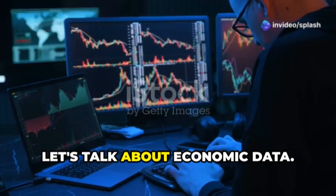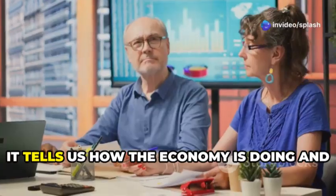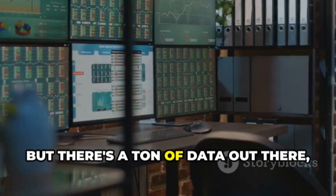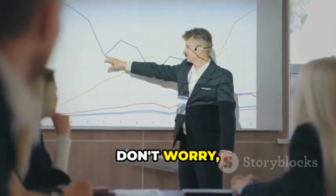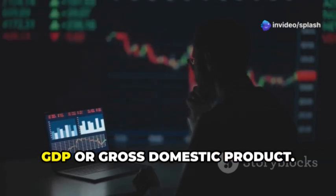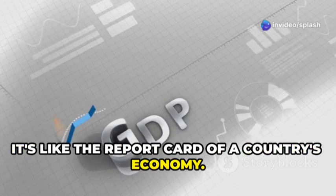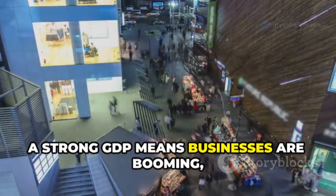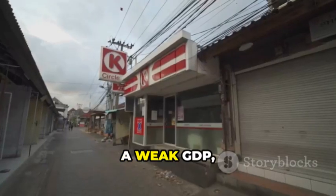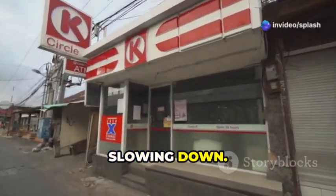First up, let's talk about economic data. This is the lifeblood of the markets. It tells us how the economy is doing and where it might be headed. But there's a ton of data out there, right? Don't worry, I'm here to break it down for you. One of the most important indicators is GDP, or gross domestic product. It's like the report card of a country's economy. A strong GDP means businesses are booming, people are spending, and the economy is growing. A weak GDP, on the other hand, is a warning sign that things might be slowing down.